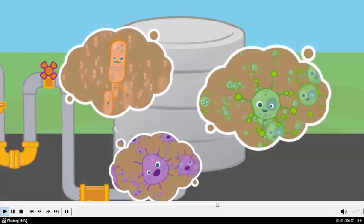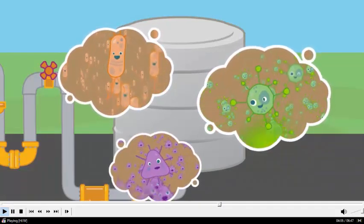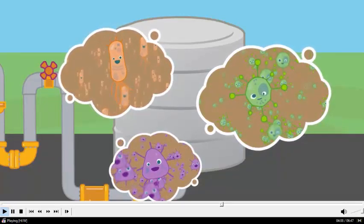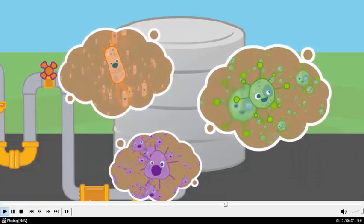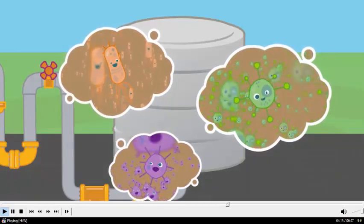The sewage system relies on many different types of bugs such as bacteria, viruses, and algae to break down the waste. They live inside us, in our poo, and in the sewage system.